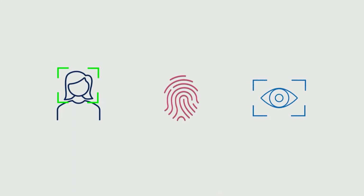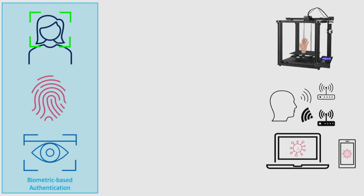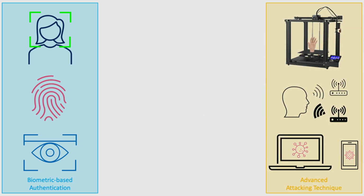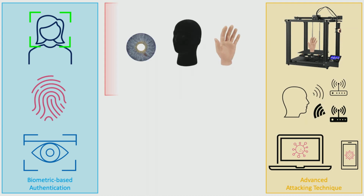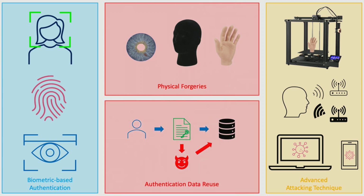Biometrics such as faces, fingerprints, and irises have been widely deployed to verify users. However, due to increasingly advanced recording technologies, 3D printing, wireless eavesdropping, and malware, the user's biometrics are under two major replay threats, which are physical forgeries and authentication data reuse. Addressing the replay issues has become a critical task for ensuring biometric security.